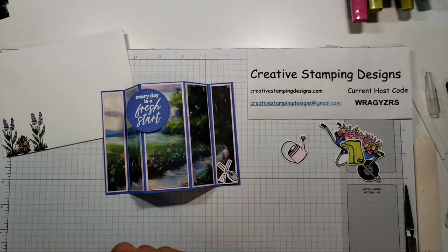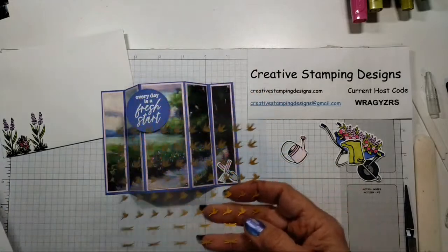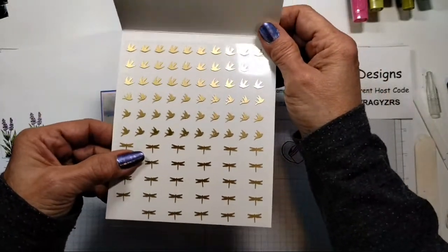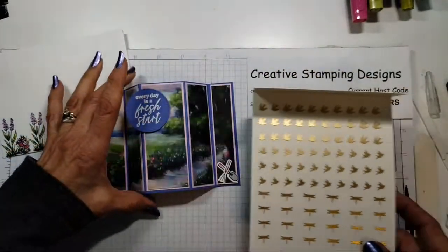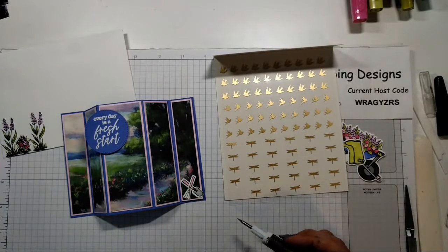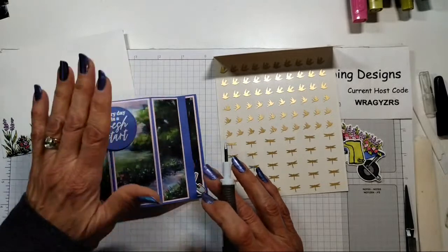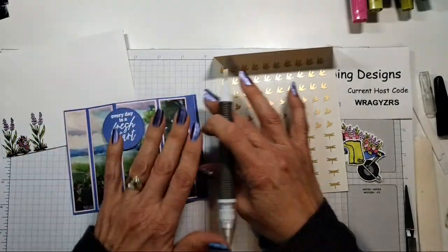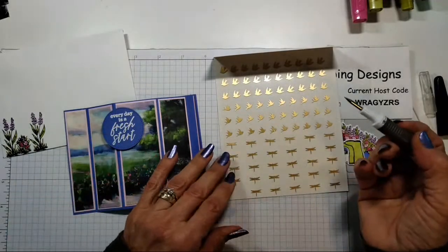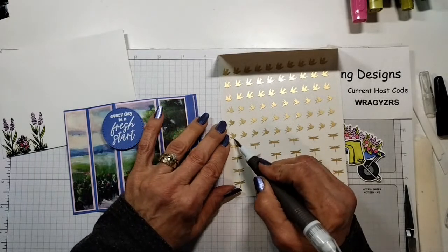Okay, it's my embellishments. We have these adhesive, I better keep them on here so you can see them. Adhesive back birds and dragonflies, and they're flat, so they don't add any bulk. When you want to mail this, you don't have to worry. I always put something, whether it's a piece of vellum or a piece of cardstock, over my card so that they don't poke through. You don't have to do that with these.